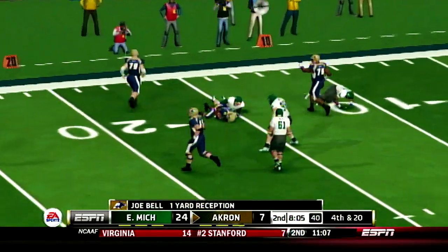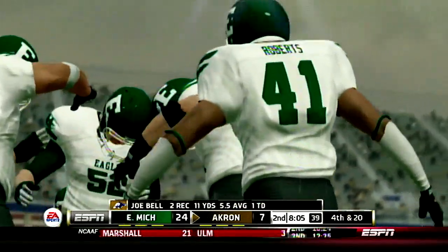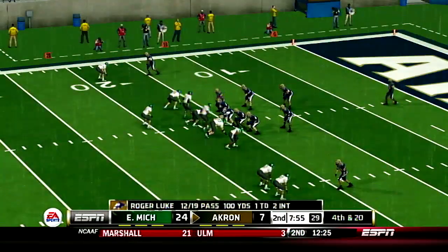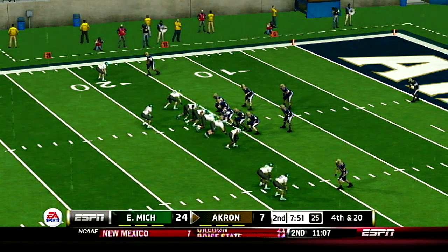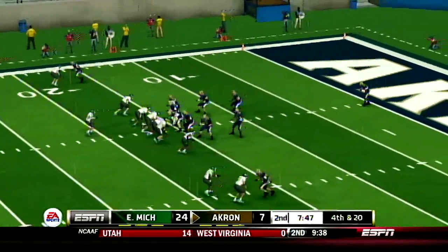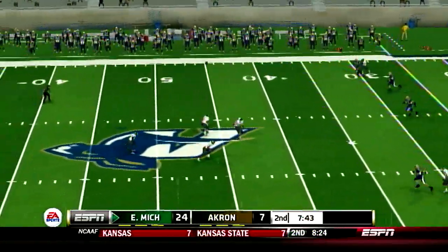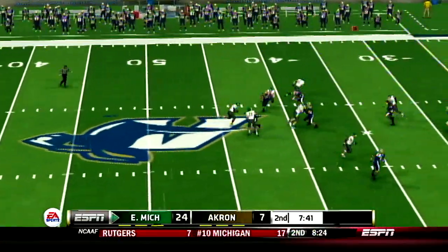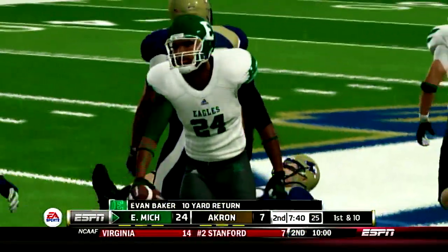To the halfback on the screen. Tackle made at about the 15-yard line. Fourth down upcoming as they go three and out. Thomas is the punter. And he makes it out to about the 41-yard line.